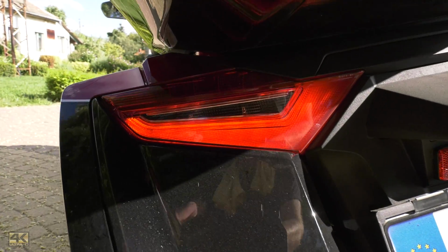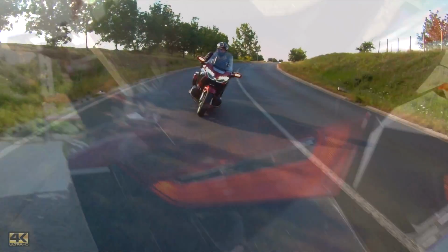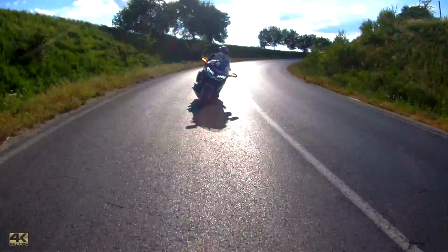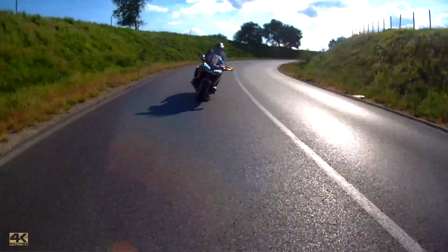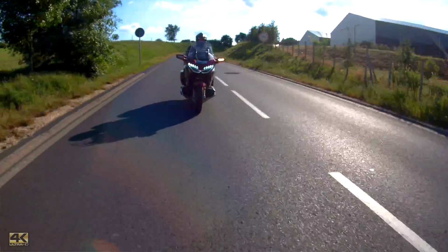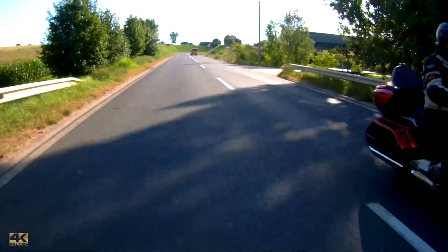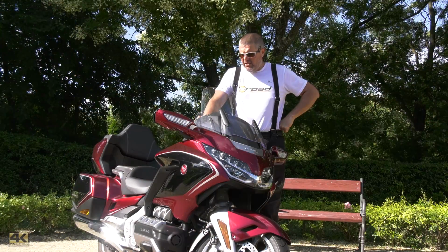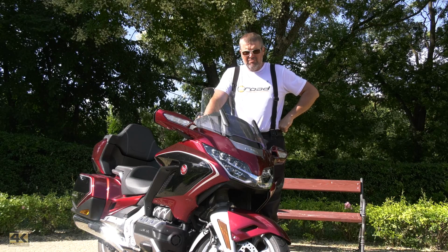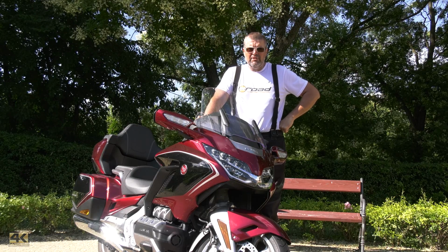So one thing is sure, that if somebody is searching for a new bike in this category, he or she is not going to say that I am buying a GoldWing only because this is a Honda. With the previous model, this was the situation in the last few years. Now this is a very strong rival for all the other bikes. Really the best GoldWing ever.